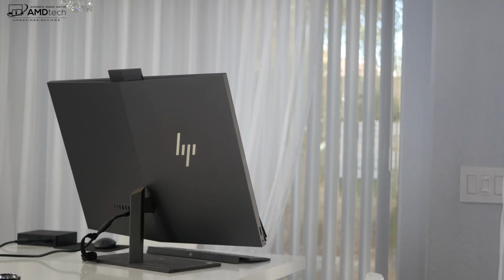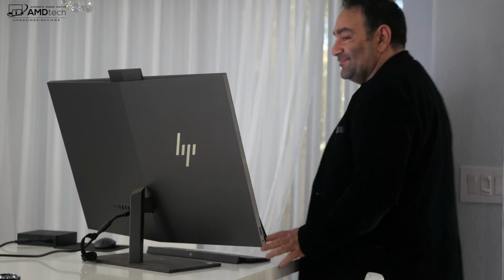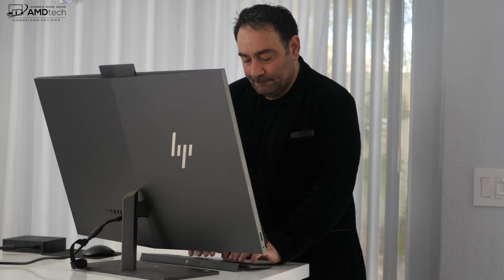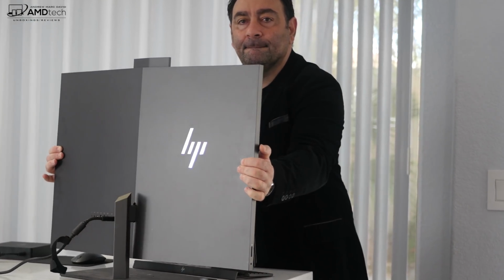Now, taking a look at the unit for the first time, I'm really impressed with the design. I think HP hit a home run with it. It's a nice modern look, something you really don't get with the rather dated design of the Apple iMac.